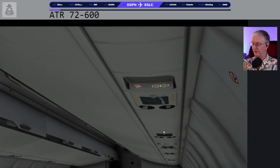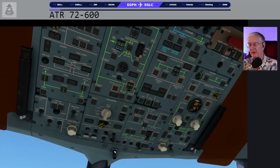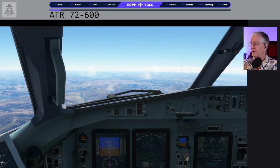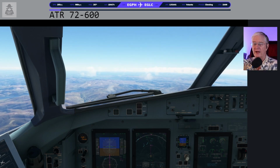devices and seat belts. In fact, we're at 10,000 feet now. Let's do landing lights off. Let's do devices off. Let's do a cabin call. So the flight attendants will say, hey, you can use your devices now, but the seatbelt sign is still on, so you need to stay in your seat.